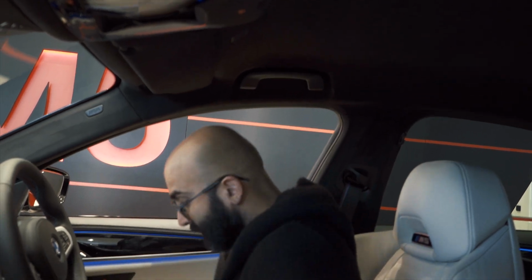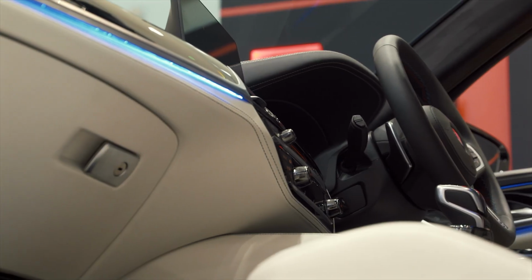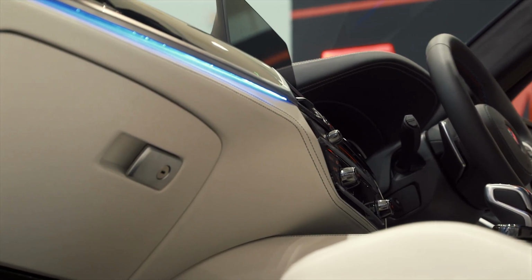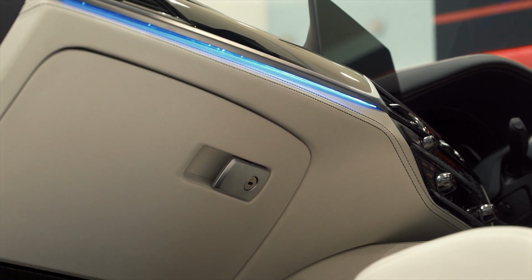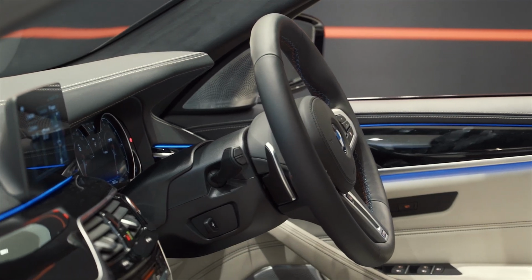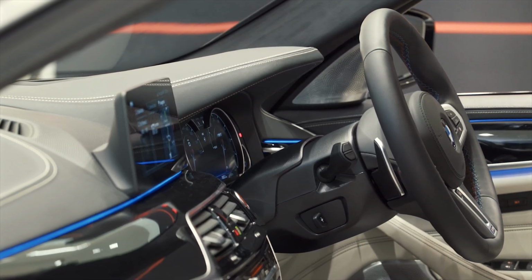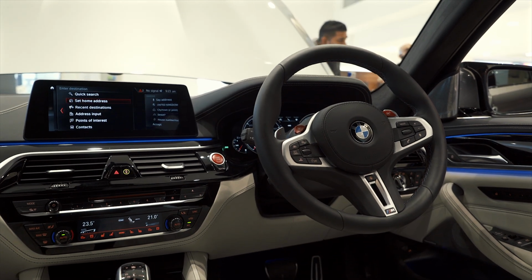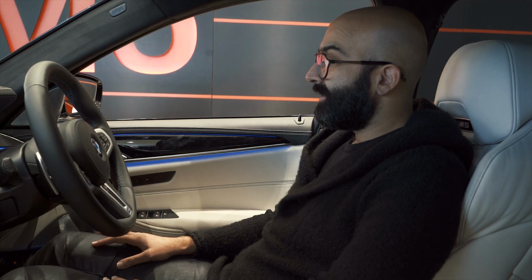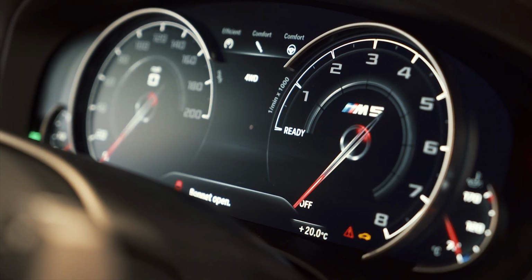Seats initially feel very supportive. It's got a lot of storage as you'd expect from a big car. Also has wireless charging. The sat nav, sort of the iDrive system, seems very familiar. If you're familiar with BMWs, it's very fast and it looks like it's pretty easy to use. The dash itself is a big improvement with the sort of LCD display it has.